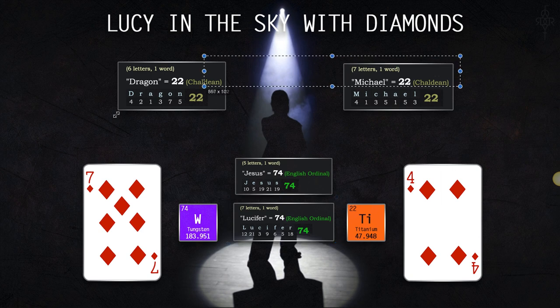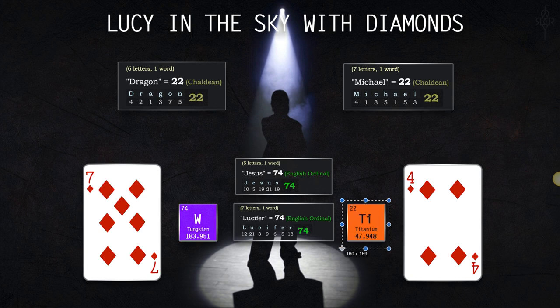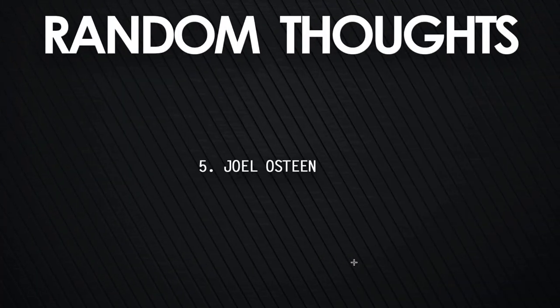Notice Dragon and Michael, of course, I showed that through Baphomet, are 22, and there it is, it's titanium. And then you get into Greek mythology, the Titans and the Olympians. Folks, it goes really, really deep. Most people won't even dare to go even this deep because they're just not interested in that stuff. I don't know why, but to me, knowledge is far superior to any money you could possibly pay me. And that's why the spotlight's there, folks.